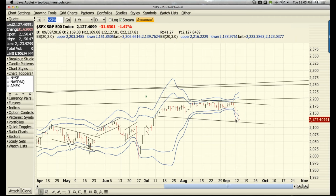This channel that I've identified is primarily being identified from the three natural levels of resistance. These are price points where the market moved up to a high and then moved away from it. All the price points leading up to it and all the price points leading away from it are lower. That makes that a fractal. So if we broke above that fractal, it may indicate that we're no longer in a declining pattern. We may actually start to move more significantly to the upside.